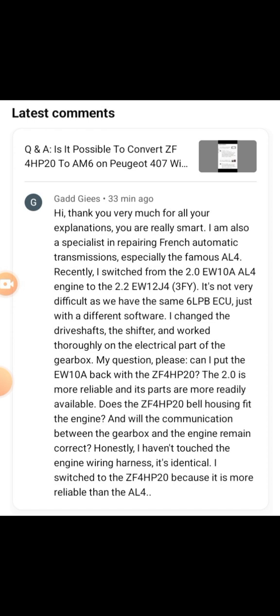I think I disagree with that. I don't know how long you've used the EW12J4 for that 3F, especially that 3FY version, but I'll tell you I disagree with that. I'm not saying one is more problematic than the other, but definitely the EW10A is not more reliable than the 3FY EW12J4. My own personal experience is that it's not. What I could say is, maybe in terms of availability of parts in your area, it could be a factor. I don't know, but here it's not really a problem.